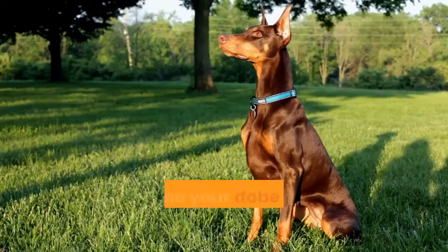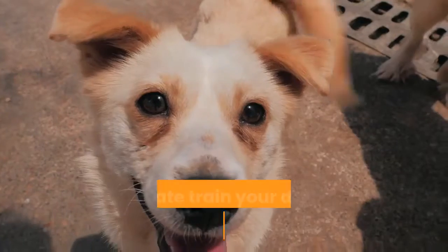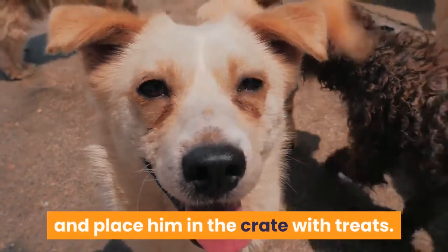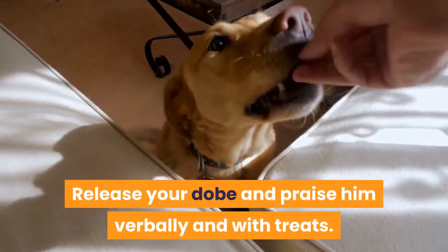Step 3. Confine your Dobie when he's unsupervised. Your Dobie instinctively doesn't want to potty inside his den-like crate. To crate train your Dobie, say "crate time" and place him in the crate with treats. Keep him inside the crate for 5 minutes while you're in the same room. Release your Dobie and praise him verbally and with treats.